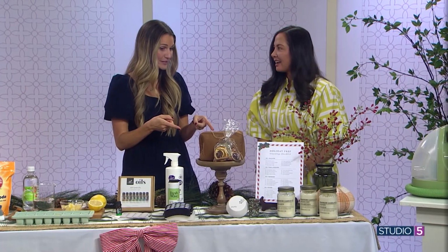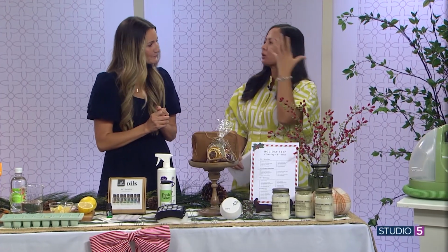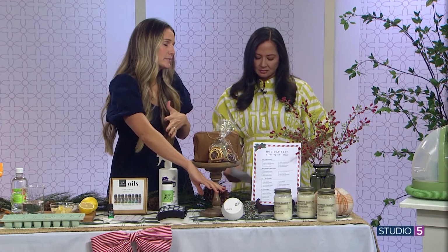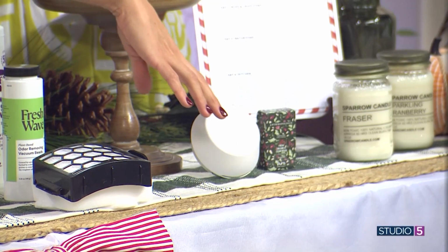Now we have a couple of scents that I kind of want to talk about. What are the scents you like? If you do want an aroma filling your home, I have a couple options. Down here we have the Pura. These are amazing. I love the Puras. They have so many brands that they're partnered with. There's so many different scents you can use.